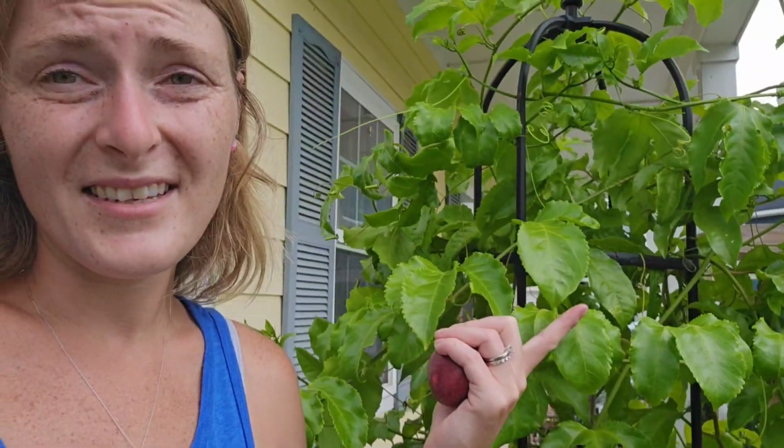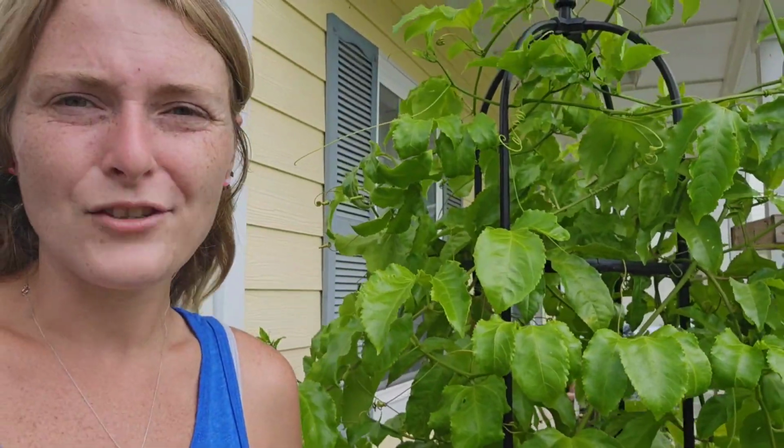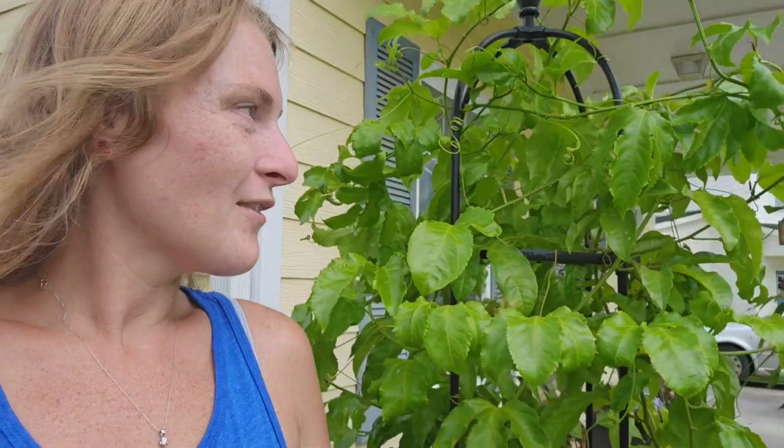And last but certainly not least, number 5, the passion fruit. This is a Nancy Garrison passion fruit. We have a native passion fruit here called Maypop. And while it's good, it's not as tropical. It's a little bit more sour. So I looked and I looked and I looked and found this one.